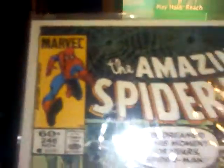Issue 246. I believe that the art in this was done by John Romita Jr., awesome artist for Spider-Man. You got 247. I think it was a Thunderball appearance, or I think that's his name. This is a pretty good storyline.